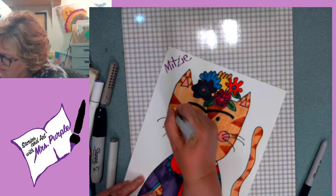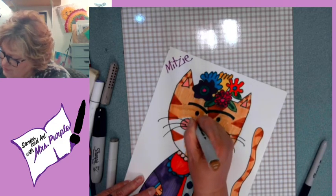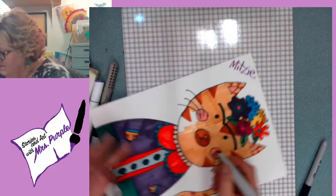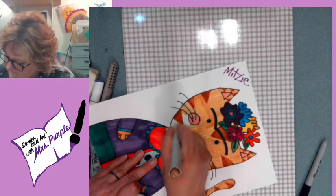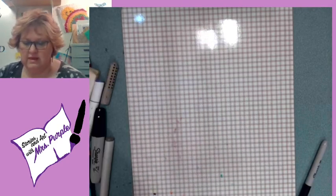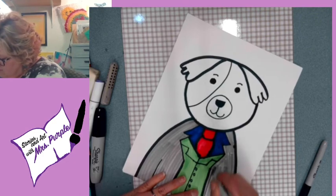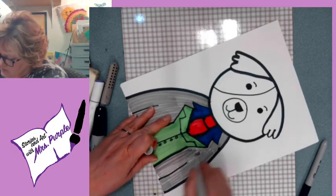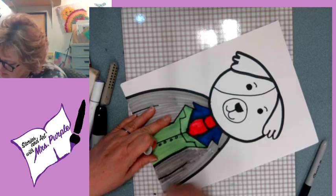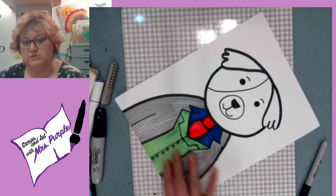Now, normally I wouldn't color like this because you're going to be able to see those marks, but my marker is running out of ink. Ah, it's so frustrating. Oh, it's almost completely out now. All right, I'm going to let that sit again. I don't think this has sat long enough. I'm going to shake it down there. So normally it's not too bad.